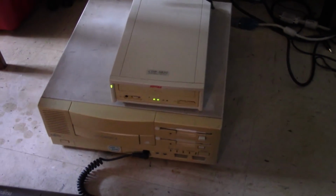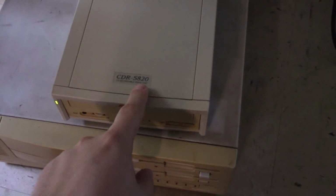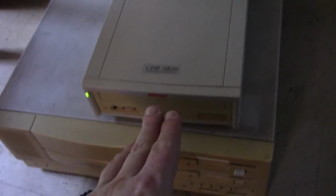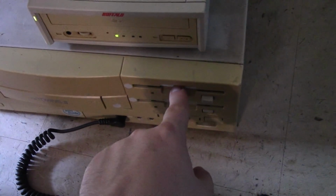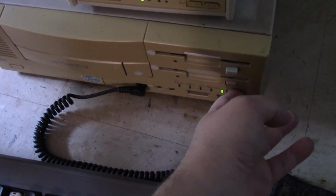Okay, so here we are. I'm pretty eager to see if this will work. Here's my external SCSI drive. It's a CDR S820. It's pretty old. And here it's hooked on the back. This drive uses a newer SCSI connector, so I have a little adapter. I have the SimCity FM Towns game in here, and I have that SCSI boot floppy he gave me in drive A. So let's see if anything happens.